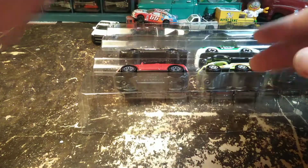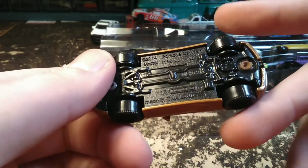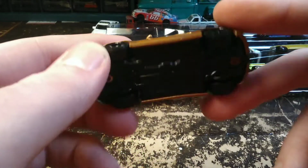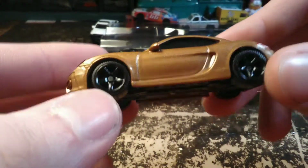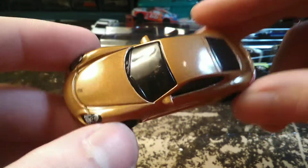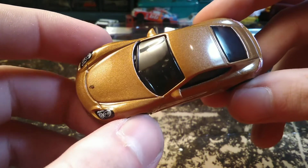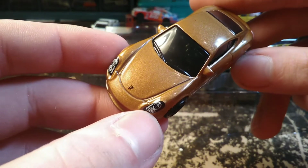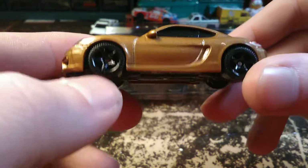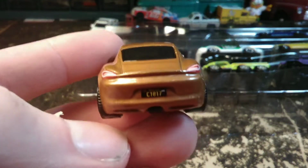All right, we'll just go across the row here. Little Porsche that seems like Matchbox likes to put in a lot of their packages like this. Porsche Cayman. This one is a different color than the other ones. Kind of a brownish, orangish, copperish color. Got the lights painted in there, the emblem, got some black wheels, taillights painted in there. Got a license plate on there.